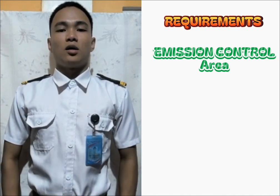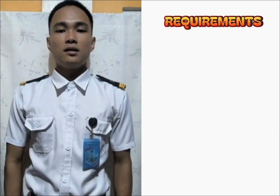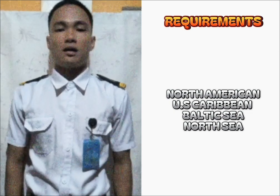ECA, or Emission Control Areas. These are areas which have stricter emission regulations. This includes North American ECA, US Caribbean ECA, Baltic Sea ECA, and North Sea ECA.